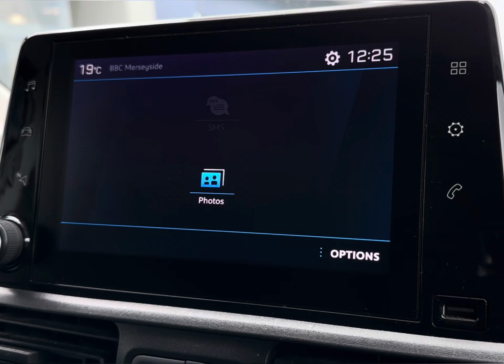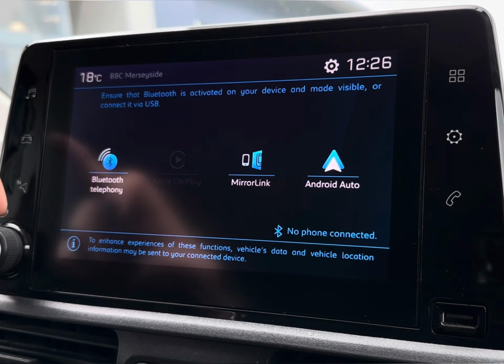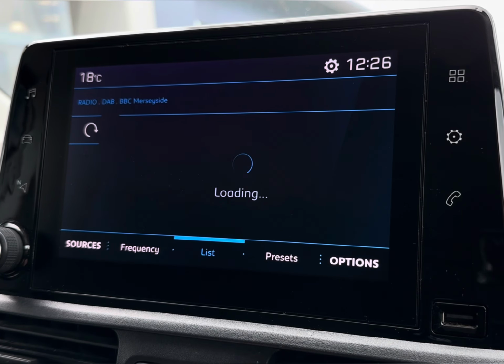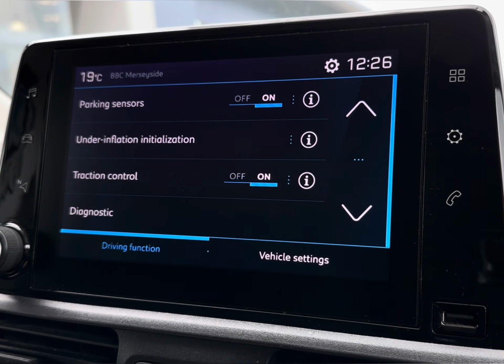And moving across into your central display, you do of course have your Bluetooth connection for quick access to vital driving apps and preferred audio, compatible with your MirrorLink, Apple CarPlay and Android Auto. Or if you wish, you do have a wide selection of radio stations to keep you entertained on any trip, alongside your USB and iPod connection as well.